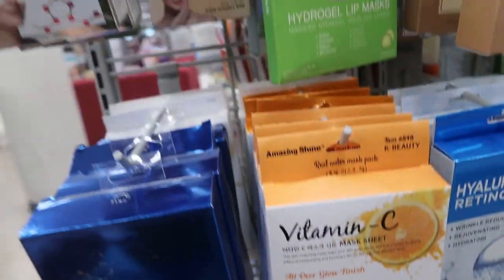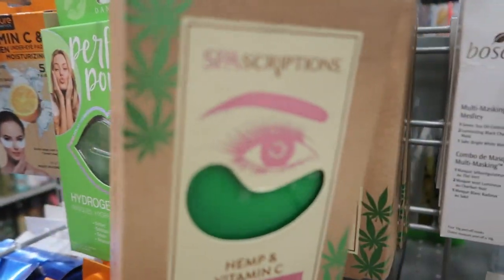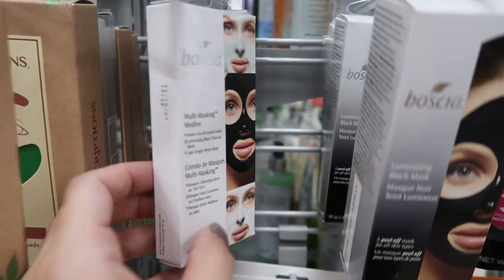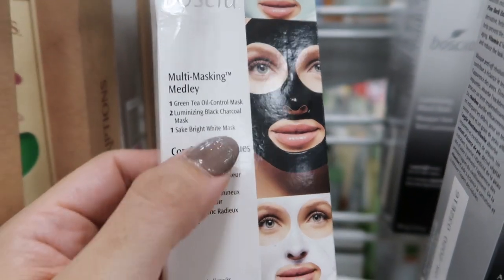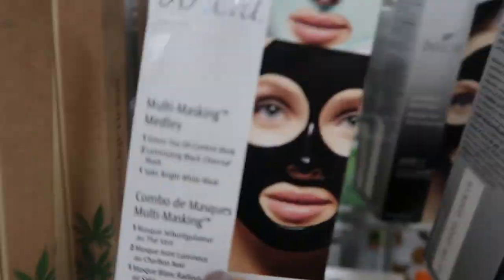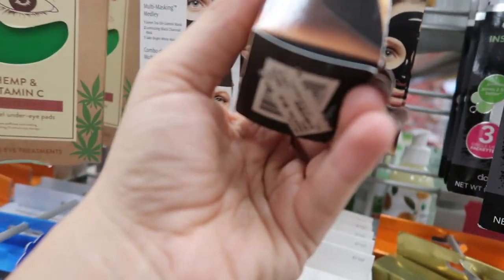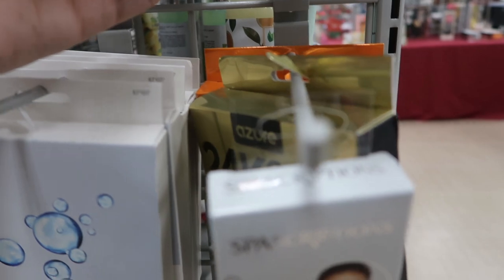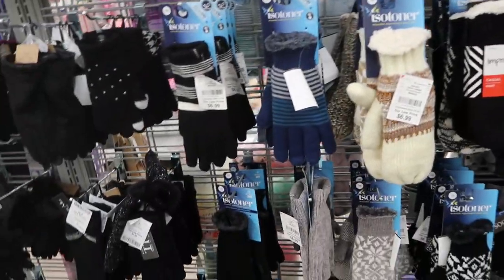Face masks, little lip mask, eye, Boscia green tea mask, black charcoal mask, and bright white mask, $4.99. And the black mask is $5.99. Lots of cute gloves.